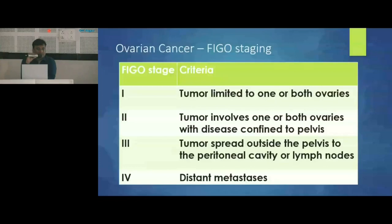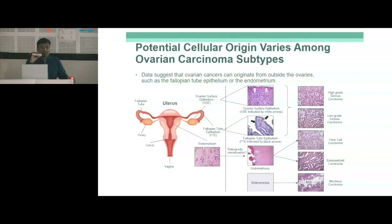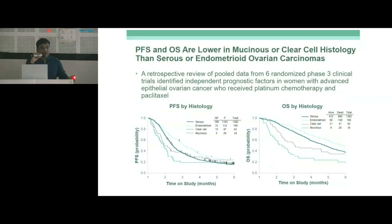Histopathology is very important and crucial in ovarian malignancies. That is the reason all the pathologists always ask for good tissue. You can see here the various histopathologies originating from various areas: high-grade serous carcinoma, low-grade carcinoma, clear cell, which is a very bad prognosticating carcinoma, endometrioid carcinoma, and mucinous carcinoma. Among these, clear cell and mucinous have a bad prognosis, and we always need detailed histopathology to understand. You can see here that PFS and OS, progression-free survival and overall survival, are lower in mucinous or clear cell histology than in serous or endometrioid ovarian cancer. That is the reason histopathology is very important.